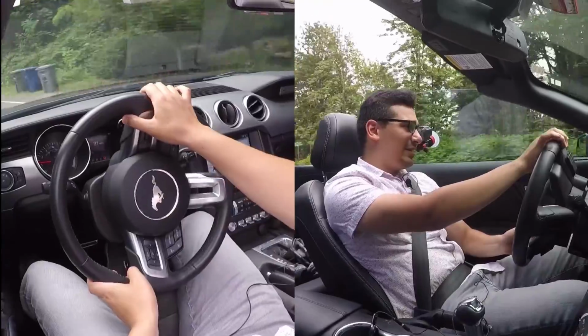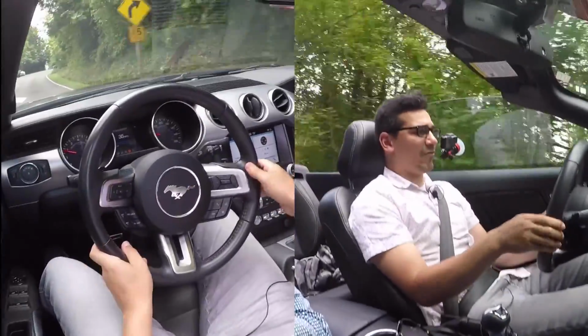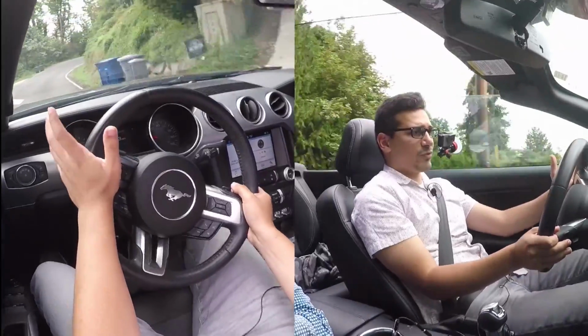Other than that, the seats. So the seats feel amazing. That's one of the compliments I have for this car, how comfortable the seats are, and the steering wheel feels really good. I think it's really well sized for the car.